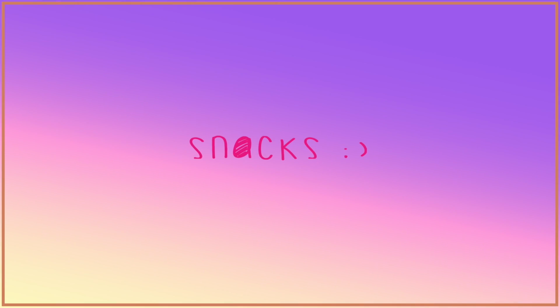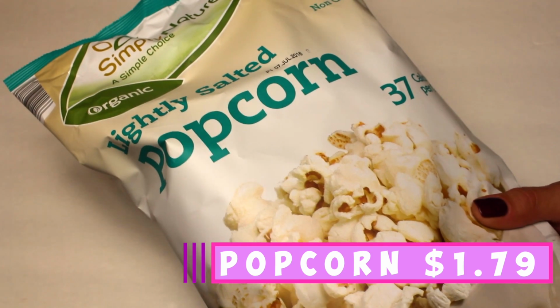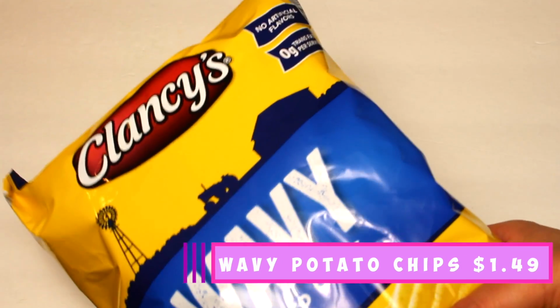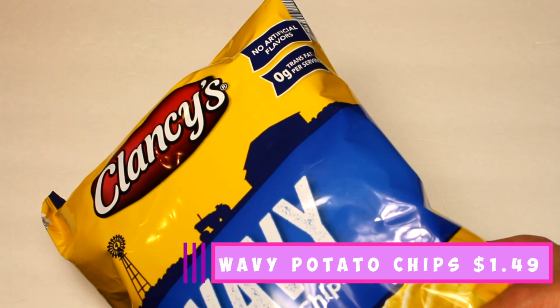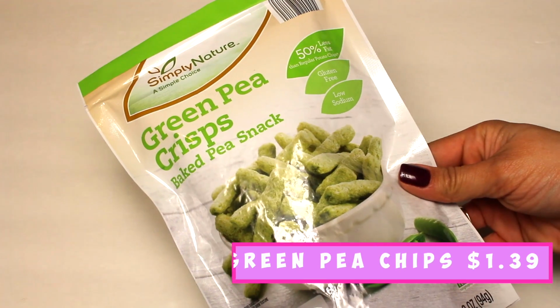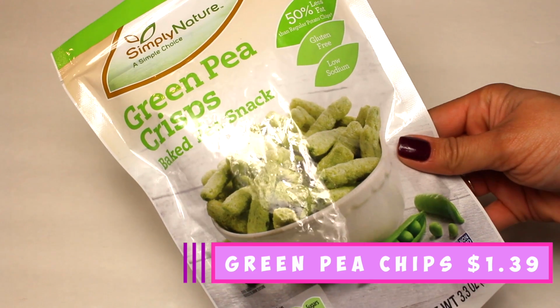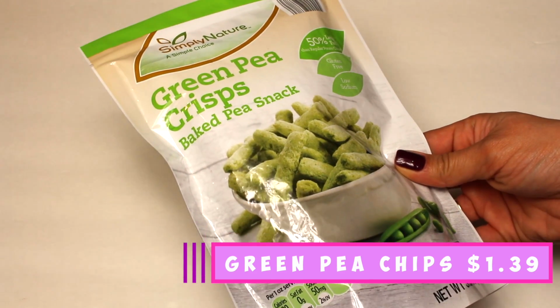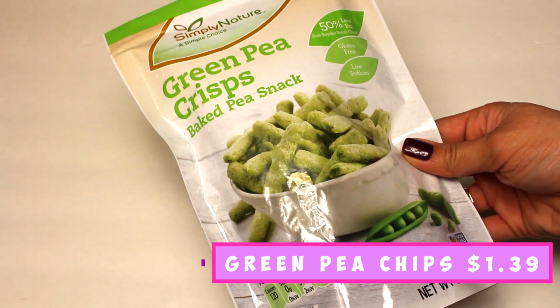Now for the best part of the haul, if you ask me, and that's the snacks. Organic lightly salted popcorn. Wavy potato chips. These are for Dean. I am definitely a regular potato chip kind of girl. Green pea chips. These are exactly the same thing as the Trader Joe's inner peas. The only difference is the packaging does not come with a resealable top.